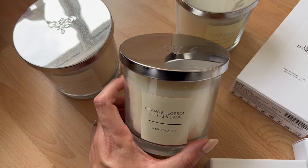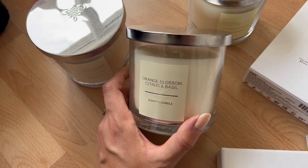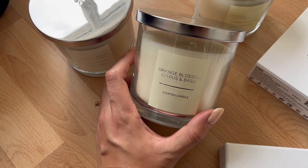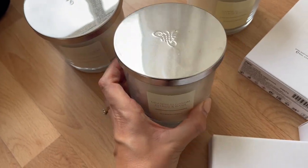I might pick up more of these candles. I haven't decided. Will I get one for every table or what will I do? But yeah, I've got three for now anyway. They're orange blossom, citrus and basil, and they're so nice. I've had them before. They're from Dunnes. I think they were about €5. I can't see a price on them.